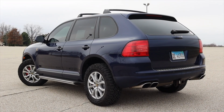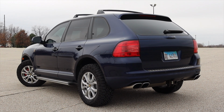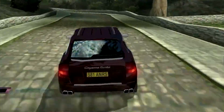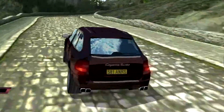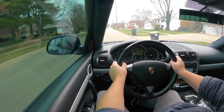But the second reason is the fact that I've never reviewed a first generation Cayenne, and I've always wanted to ever since I played the James Bond video game for GameCube, Everything or Nothing, where you got to drive a Porsche Cayenne Turbo in that game. Now, that was blatant product placement, but it seemed to have worked. Almost 20 years after its release, I am still itching to drive one. So I get to scratch that itch today, and you guys get to watch.